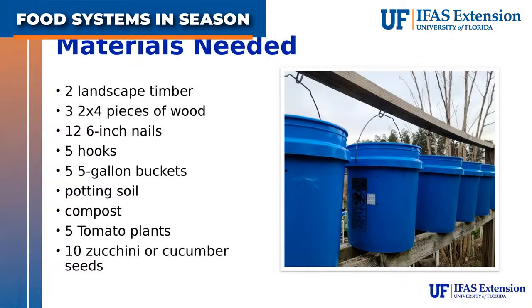And you see here, a master gardener by the name of Fred saw the system and said, here's what you could do to improve on the system. He was the one who recommended that we put 2x4s on each side of the landscape timber. You attach them there, and then you let the buckets rest on top so the buckets become more stable. So that's what you see here.